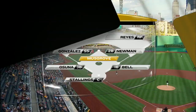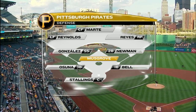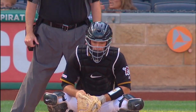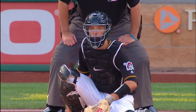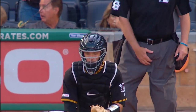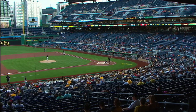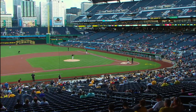The defense for the Pirates tonight behind Musgrove, Reynolds, Marte, Reyes. The outfield, Gonzalez, Osuna, left side, Newman, Bell, right side. Jacob Stallings had a nice night behind the plate last night. Threw out Trea Turner, showed a strong arm, blocked a lot of baseballs. Good young catcher. Yeah, the Pirates have some good young talent. A couple of their regulars, Adam Frazier, Colin Moran, left-handed batters, not in the lineup tonight against Patrick Corbin.